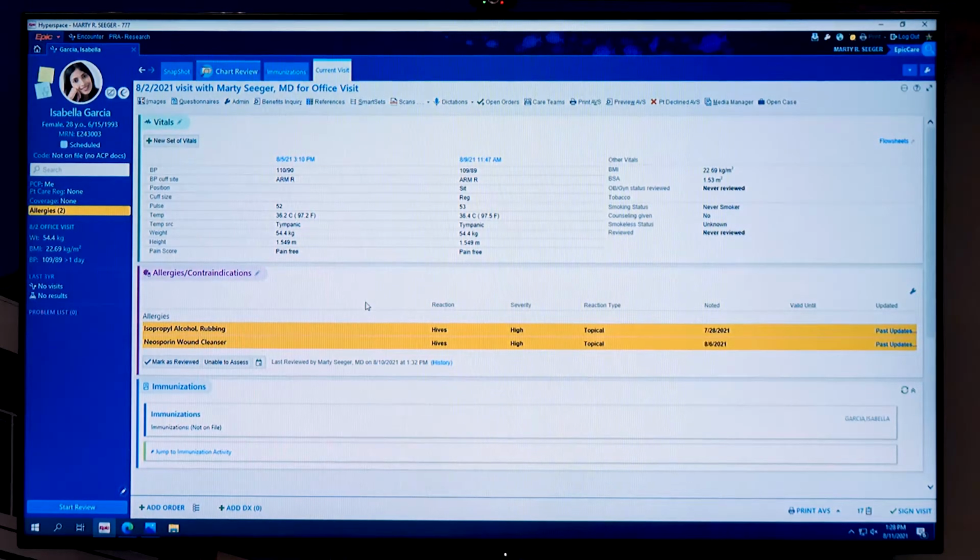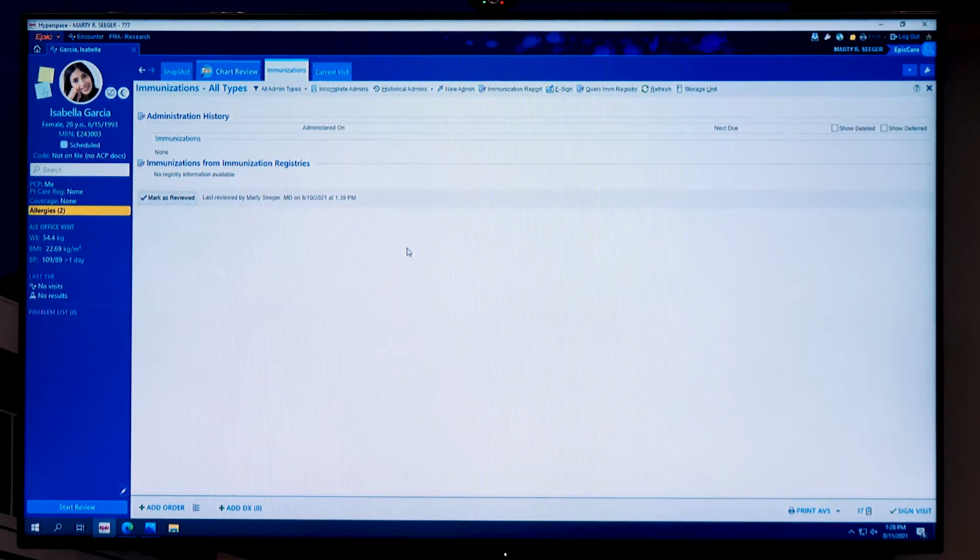Of course, we're going to first make sure that her information is up to date, having the most up-to-date vital signs, as well as confirming her allergies to rubbing alcohol and Neosporin are still accurate. She confirms that for us, and then we go and make sure we have her up-to-date immunization information from the registry.